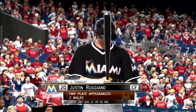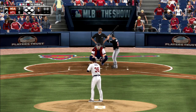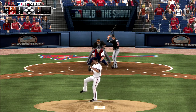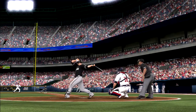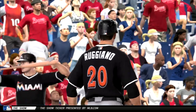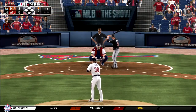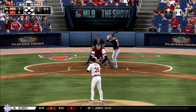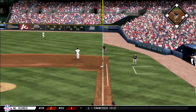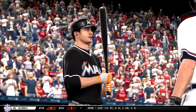Justin Ruggiano will make his way towards the box to lead off the 5th. Justin Ruggiano. Here's the first offering. And this is hit down the right field line, but it's going to get out of play for strike 1. And this is lifted high in the air down the right field line. But no chance to run it down. It's a foul ball.